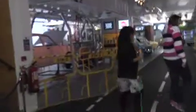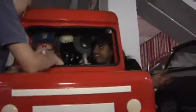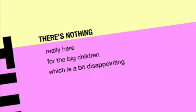Oh, I went in this! Well, as you can see, there is something for children here, which is quite interesting, although you've got to pay 50p for it. 50p? There's nothing really here for the big children, which is a bit disappointing.